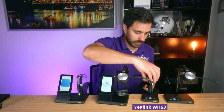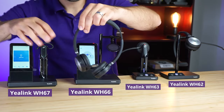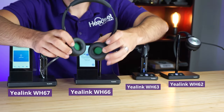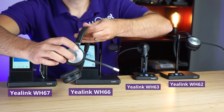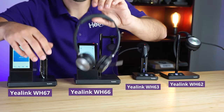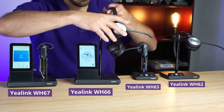Okay. So the same earpieces are for the WH63 and the WH66 and 67. But this is what the duo headband looks like. Rotates, has the same functionality as a single one. Increase, decrease volume. It does have this added pad at the top of the headband to help give it cushion because it is a little bit heavier. So it's still going to be comfortable for all day use. Same buttons and all of that.